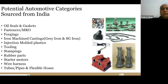and Vietnam. The other category which I would like to highlight is fasteners, which comes in the MRO category. I have worked on a project of fasteners in the past, in which one of the US buyers worked with me on categories like nuts, bolts, snap rings and cotter pins, and they placed a purchase order with two suppliers. I will show the case study in the coming slides.